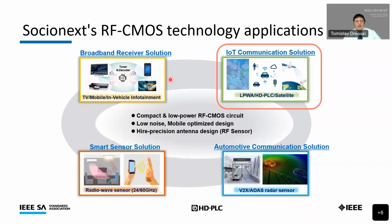So basically, for the IoT segment, we have 4 different kinds of applications we are looking into. One of them is broadband receiver solutions. Another is smart sensor solutions. We also have automotive communication solutions. And here again, for the HDPLC, we have the IoT communication solution. For all of these applications, one thing is in common. We design and manufacture compact, very low power CMOS circuits. They are all very low noise, and they are all optimized designs for the requests and needs of our customers.